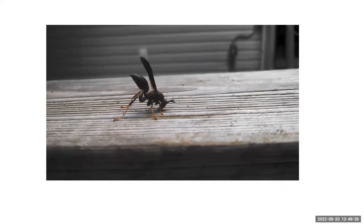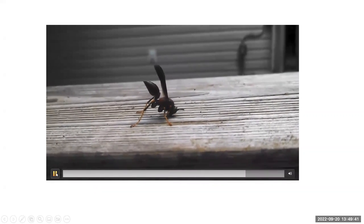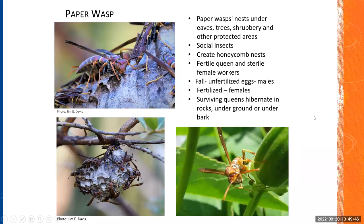Okay, you can see what she's doing. You see her mandibles. What she's doing is getting the pulp off that wood to make the paper nest. She's going to start with a couple cells. She's going to have babies. Those are her daughters, and their daughters are going to have different roles and raise young, hunt food, and so on. Eventually the queen's only job is to have babies, and her daughters will do the rest of the work, defense and everything else, until the fall, this time of year, when you start to have the new queens and the males come out.